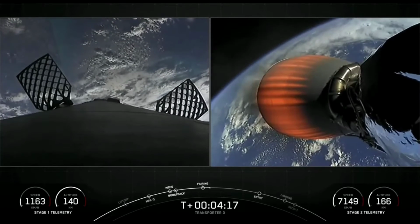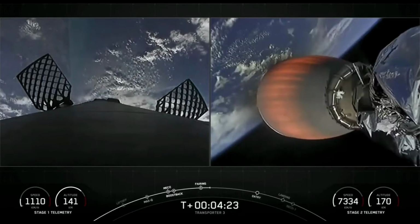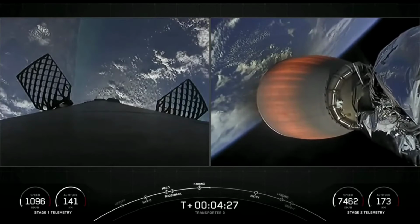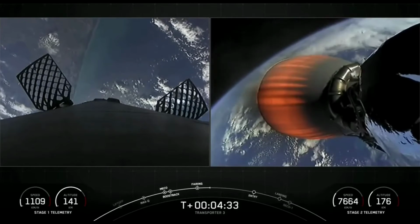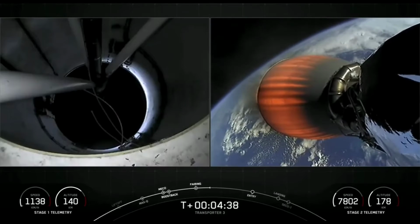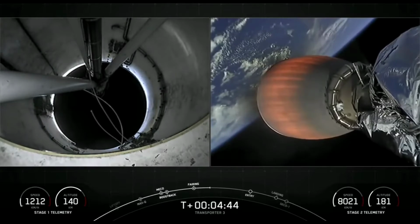We're currently in the first of 2 MVAC burns. This first one will last until T plus 8 minutes and 26 seconds, about another 4 minutes from now. Beautiful views from the first stage there on the left-hand side of your screen and the second stage on the right. The next milestone will be the first stage booster re-entry burn.